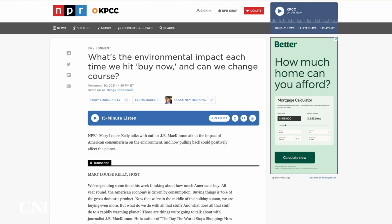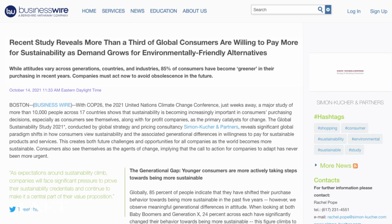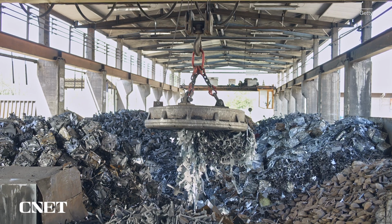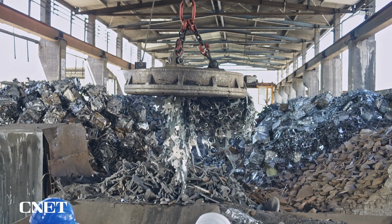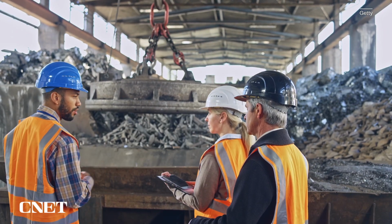But Apple and Samsung's move towards eco-friendly products isn't selfless. Consumers are increasingly factoring a product's environmental impact into their purchasing decisions. So what makes a smartphone sustainable? Well, the most obvious first step is building it with recyclable parts. Most phones are already made up of materials that can be recycled.